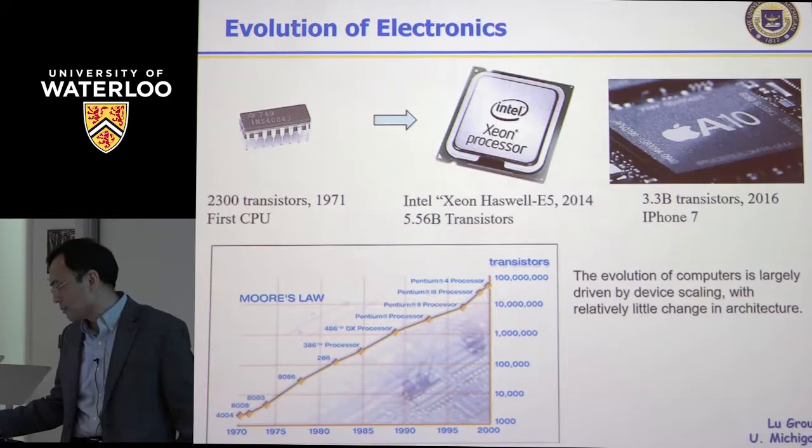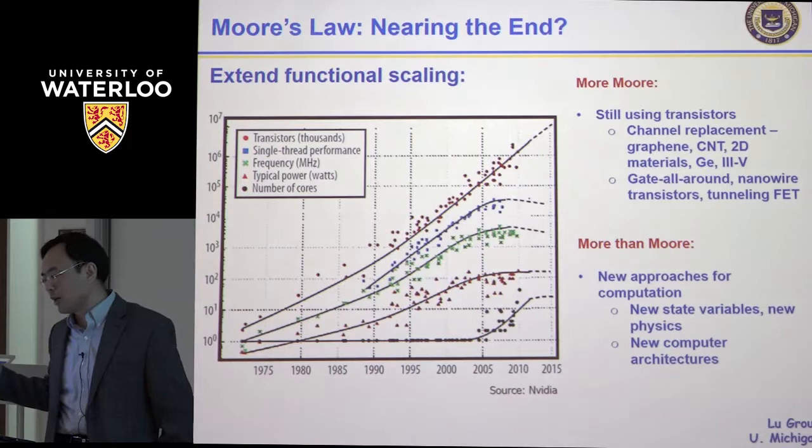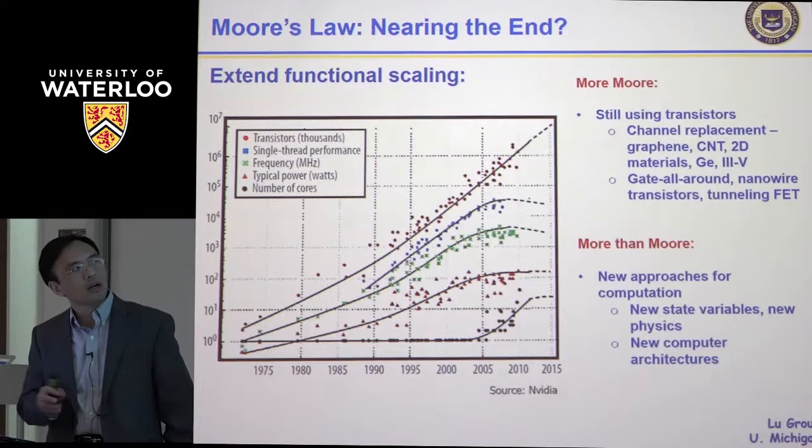But if you just look at the scaling trend, you will see that Moore's law is actually still going very well. People see all kinds of challenges with Moore's law, but in the near future it will continue to survive. It will not have a lot of problems. You see the transistor count still doubles every 2 to 3 years, okay? But on the other hand, the performance of the CPU, the performance of the chips you get, is no longer increasing linearly with the transistor count, okay?